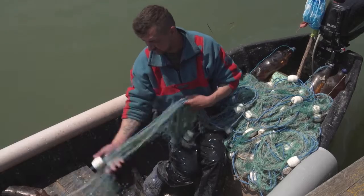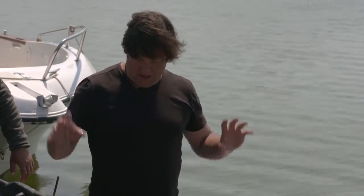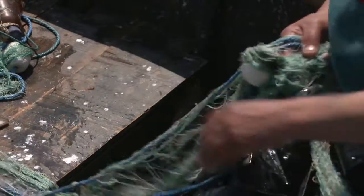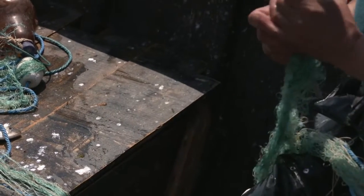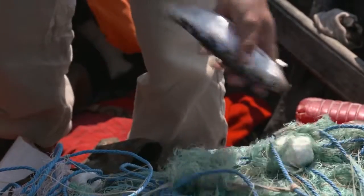Big sturgeon will put a hole straight through your net. And that's happening, thankfully, because of the ban on sturgeon fishing. They're growing again and the numbers are going up. And some of the guys have told me that they've actually had their nets holed by large sturgeon heading upriver, which is an encouraging thing to hear.